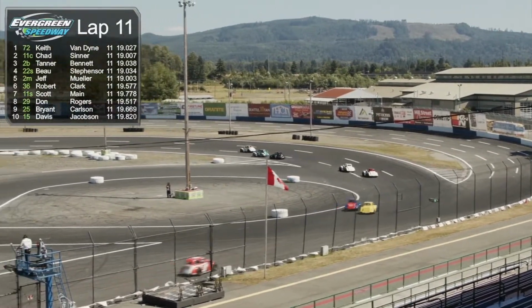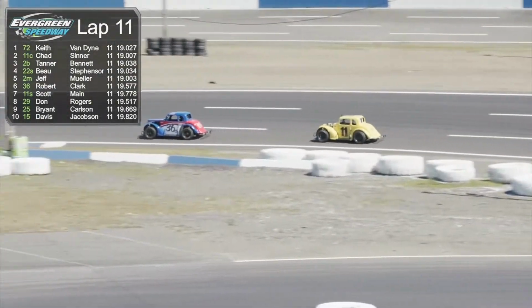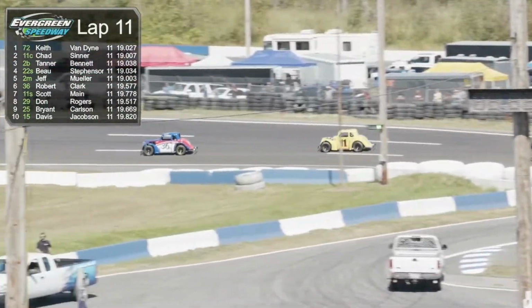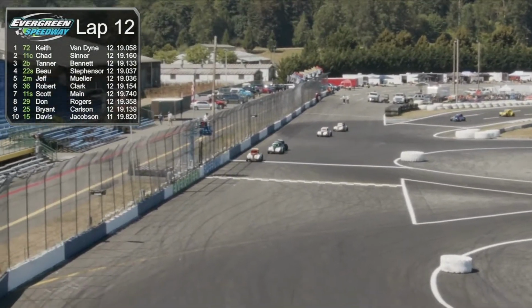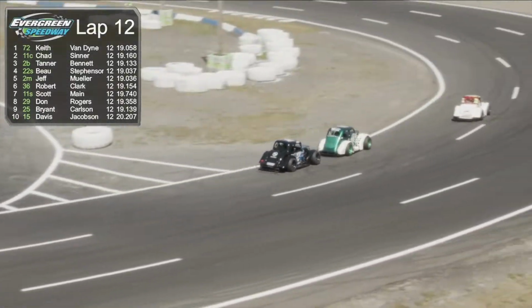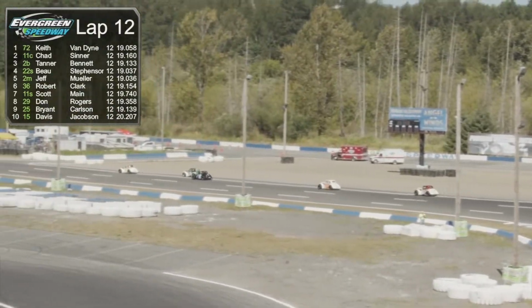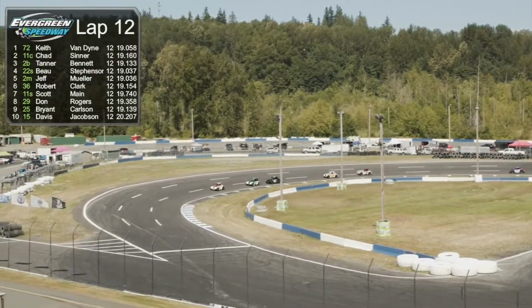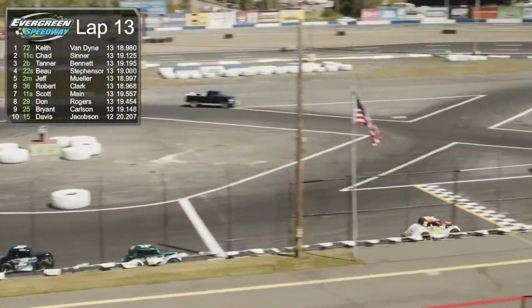Our top three are kind of breaking away a little bit from the rest of the pack. As you see, it is Mike Gardner in the 72, Chad Sinner in the 11, and Tanner Bennett in the 2 car. Back on the track is the 22 of Bo Stevenson, the 2M of Jeff Mueller, Robert Clark in the 36. As you see, a nice shot there of the second and third place cars with Bennett all over the back end, and a nice move down as he dove down just before going into turn number 3. But all of that is kind of allowing Mike Gardner to stretch his lead out a bit, so he'll take all of that he can get.